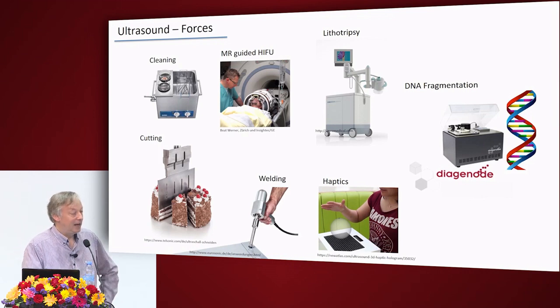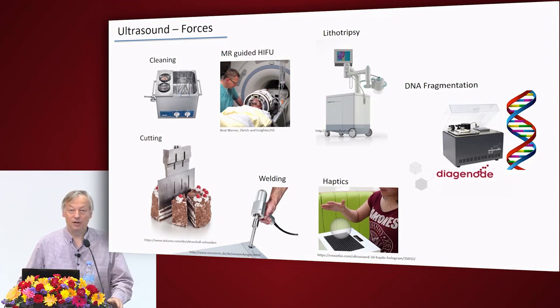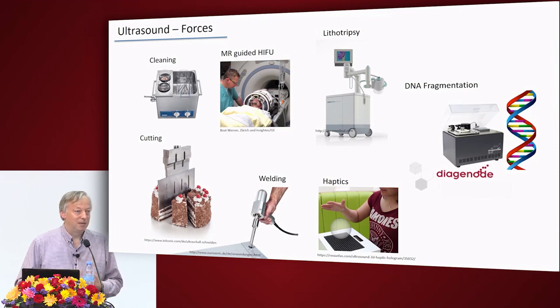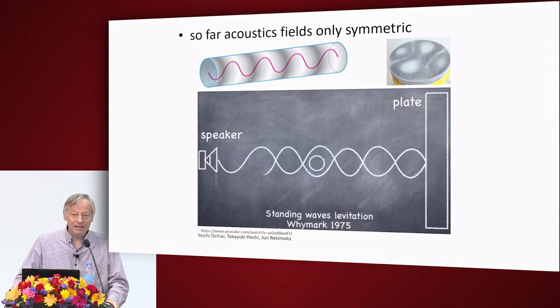You can destroy DNA by fragmenting it. You can destroy kidney stones with shock waves. And the latest is you can have magnetic resonance guided ultrasound for high intensity focused ultrasound in surgery. So ultrasound can be used for these applications. In none of these applications is it in any way sophisticated. It's just setting up an intensity in space typically. But it can interact with matter.